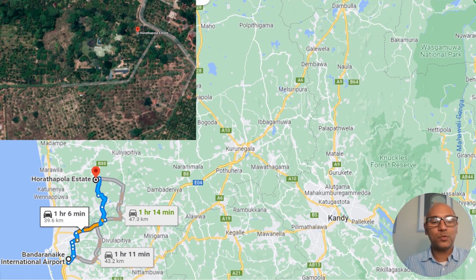Today we're going to talk to you about Horathapola, located 1 hour from the airport and in the direction of Wilpattu, Anuradhapura and also Sigiriya. So you've already started your journey in the right direction.